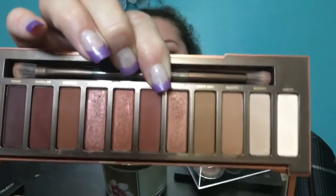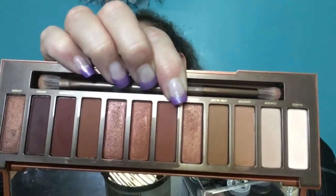Okay, the Naked that I'm keeping, because I have some that I'm not keeping, is the Naked Heat. I'm absolutely in love with these warm colors, and because I have blue eyes, they just work so well on me. I absolutely love this palette. Not getting rid of that anytime soon.